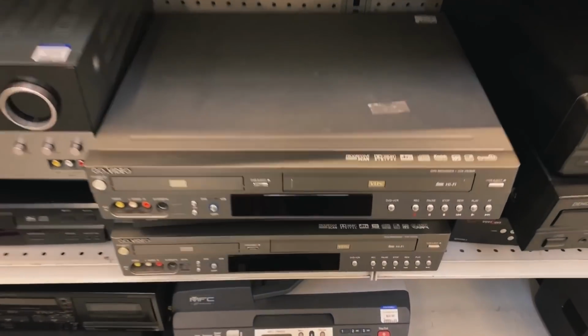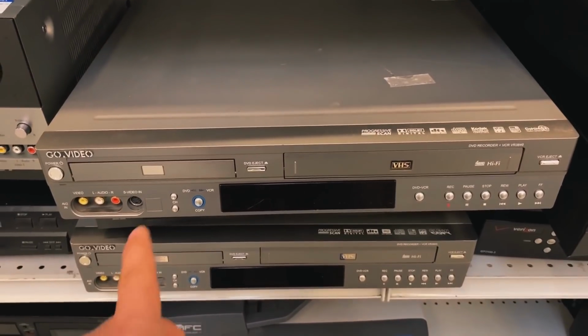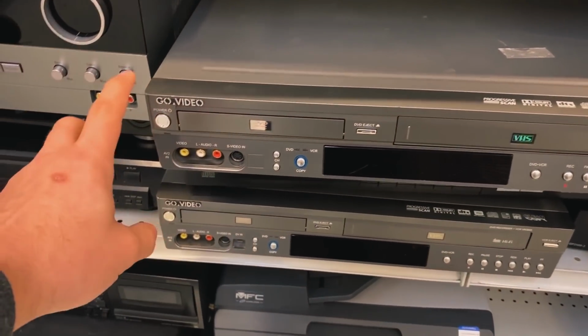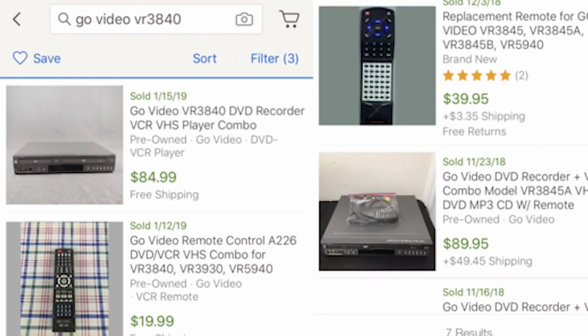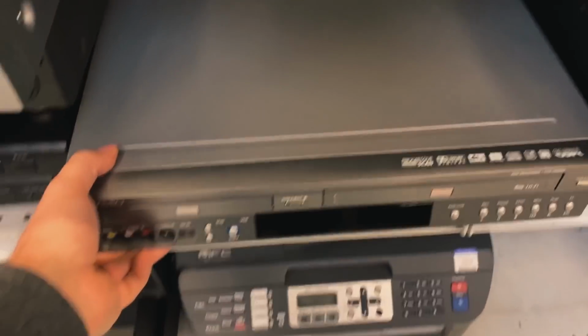I am learning to cherry pick, such as these are 20. So even though they're a slightly higher buy cost, you actually have a higher sell price, which means higher profit. So I'm spending 20, but these two range between 80 and 100 sell price for used condition with no remote. Plus they're both just in really good shape as well.